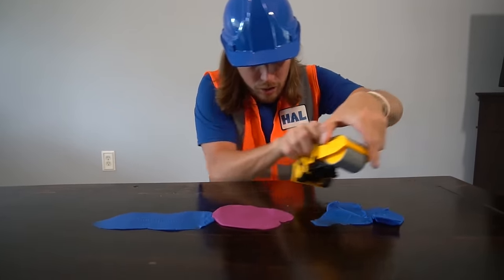And we're gonna make Handyman Hal Cookie Crumble. Isn't that awesome? Yeah. Here we go now.